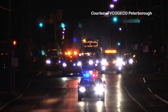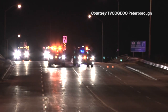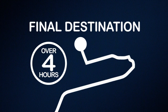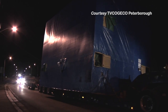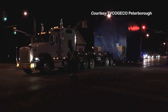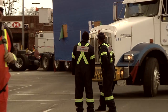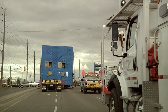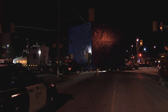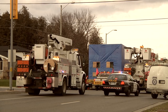The final 15 kilometers into the city of Peterborough was a night move and required complete road closures. These 15 kilometers took over 4 hours, often traveling at walking speed. At the end of the 4-day journey, the VPI arrived on site at General Electric, safe and sound. Our professional approach, dedicated service, meticulous planning, and overall execution were key to the success of this special move. Just another day for the staff and drivers at Precision.